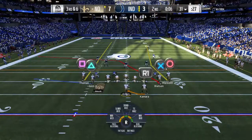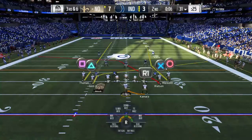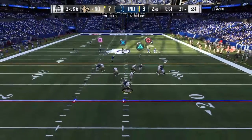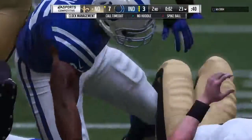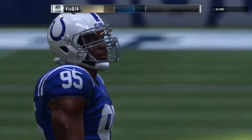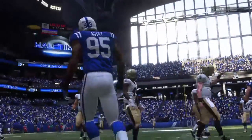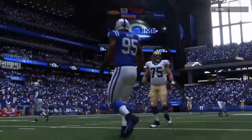11. The play fake to Ingram. Now it's Brees. The Colts are going to get him. Down he goes. Time for a break. We've hit halftime. 2 quarters down. 2 still remain. We step aside. This is the NFL on EA Sports.